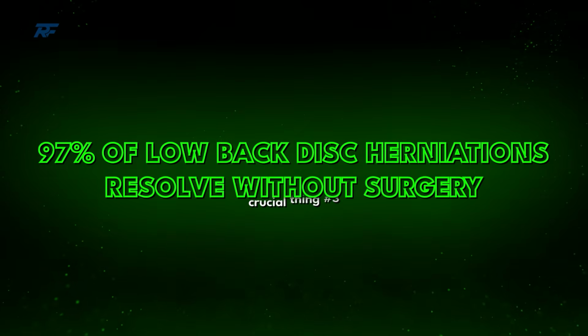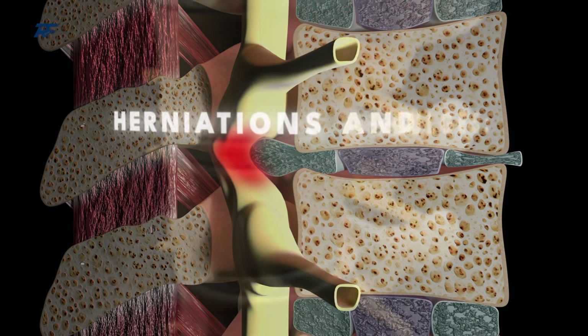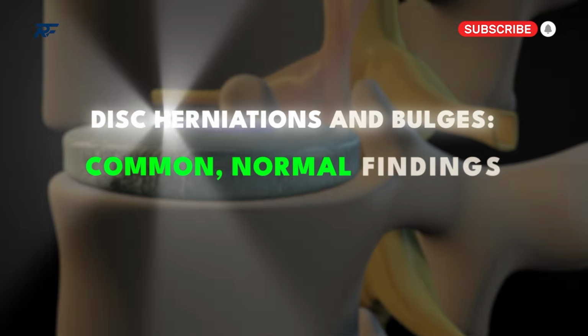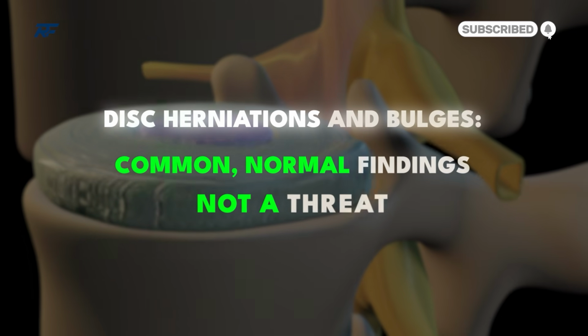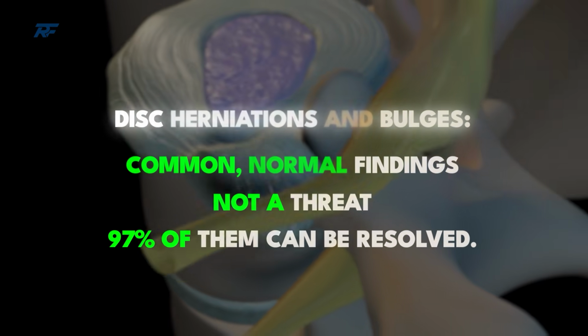Then last, know that 97% of low back disc herniations can resolve without surgery. There was a huge study in 2020 that was done on 280,000 people with lumbar disc herniations, and 97% recovered without surgery. So disc herniations and bulges are common. They are normal findings. They do not always cause a threat. And if they are causing a threat, 97% of them can be resolved without surgery. Now, with that being said, let's get into the routine.